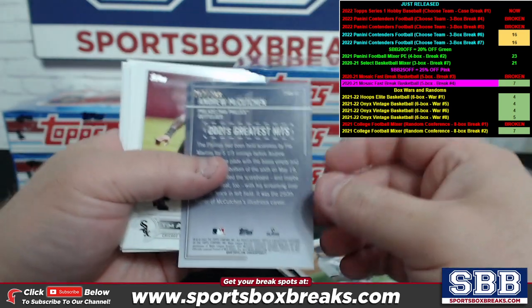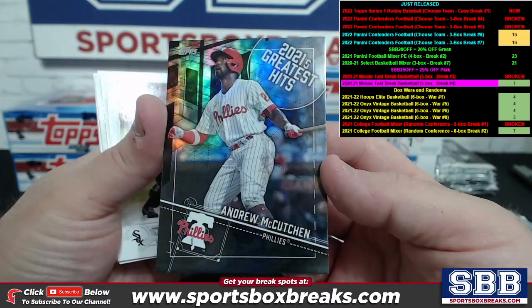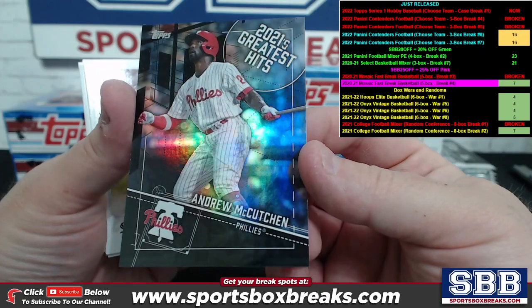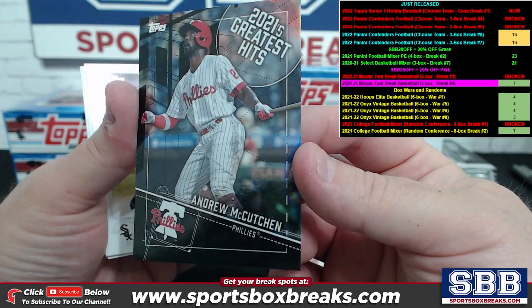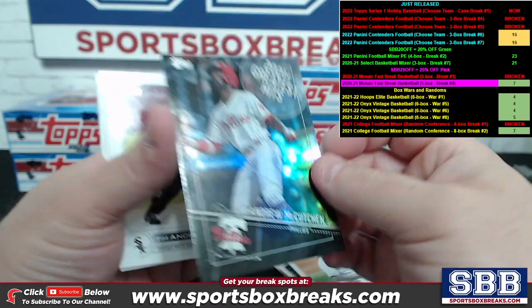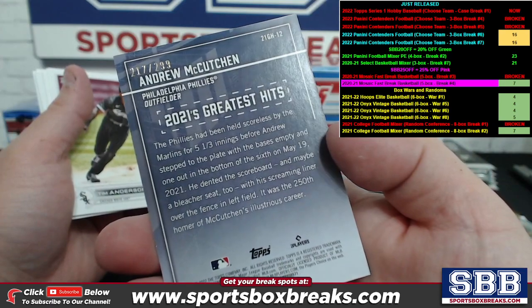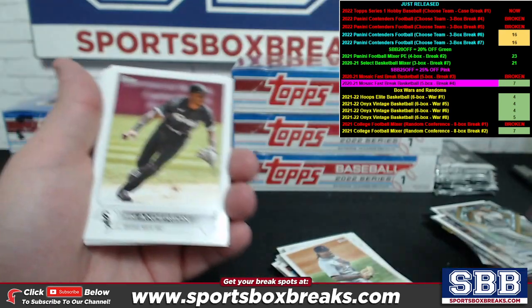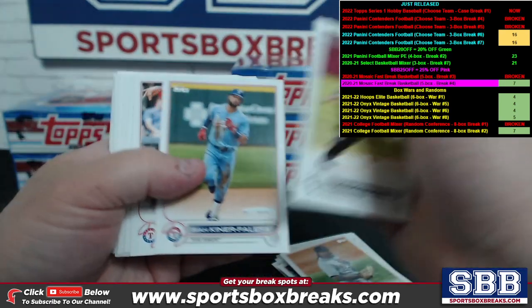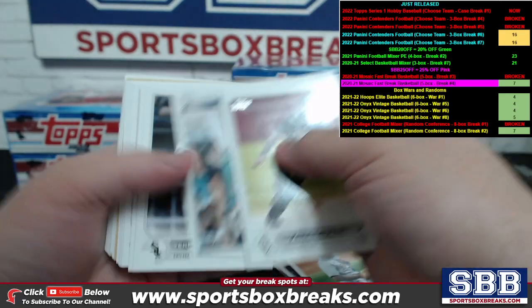Well, what do we got here? We got a Greatest Hits of McCutchen. It is numbered to 299. Is it a foil? What am I looking at as far as why it's flipped and numbered on the McCutchen Greatest Hits? 217 of 299. So there's a little something something for those Phils. That is coming to UT. Yeah, a little start.